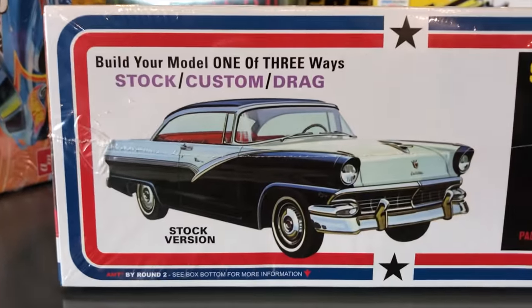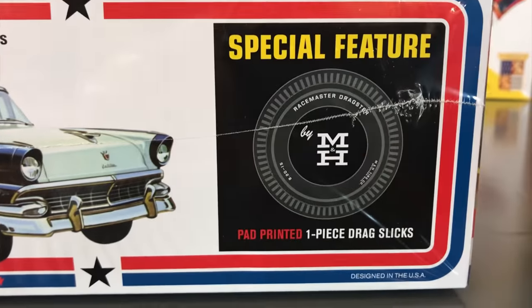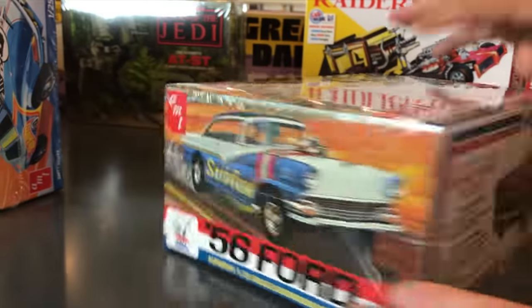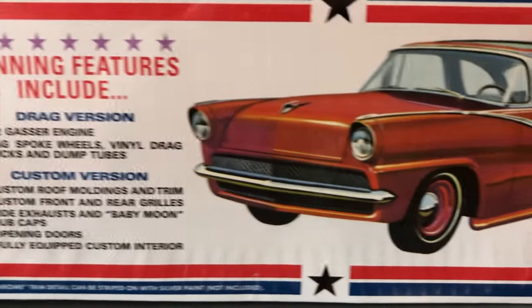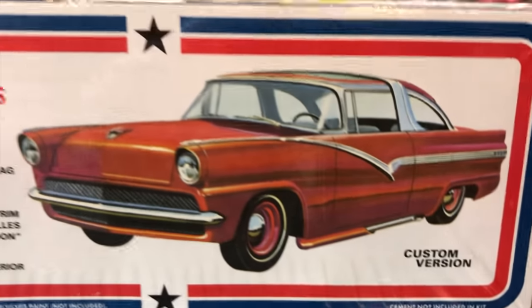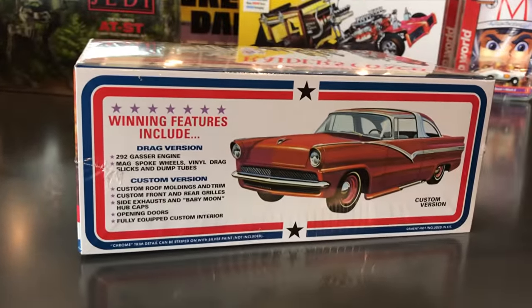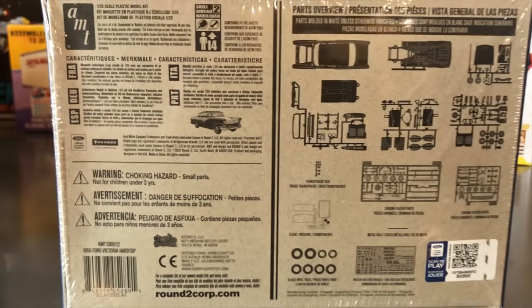There's a stock version shown on the front. Of course, the race version, stock version on the side. Of course, the race version shown on the front. You've got the pad printed MH tires on here. And then a look too at a list of some of those other features, custom molding, trim. That is a fully custom version, so there's actually a crazy custom interior that you can do as an option for this car. And there's a look at that parts tree on the back of that one.